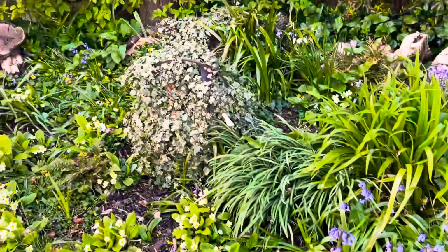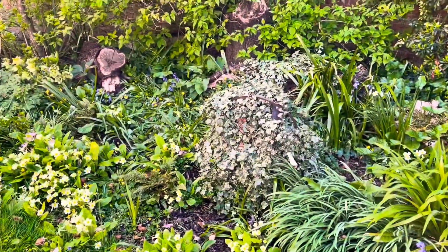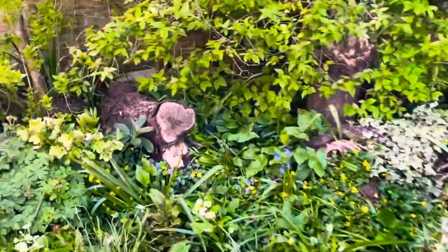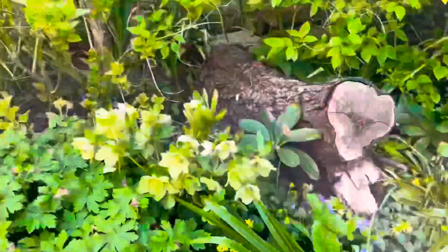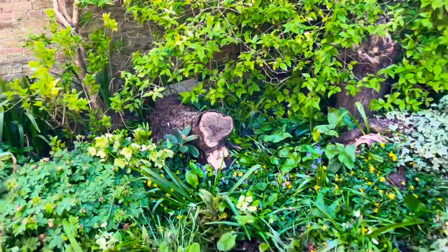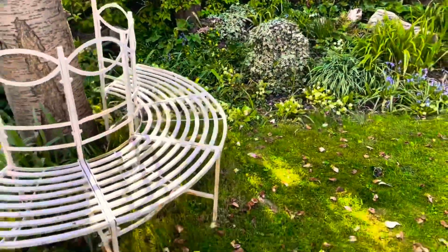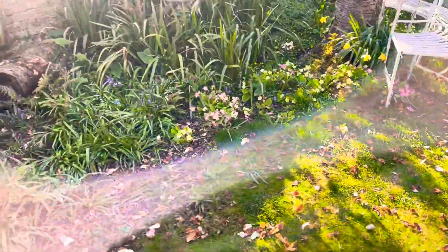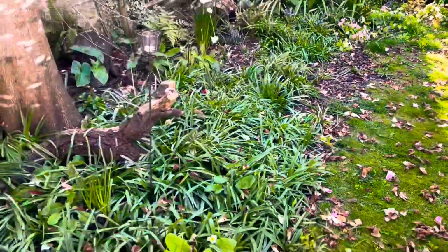But I basically let this bed do its thing for spring, and it's very pretty. There's all sorts of things in here. We've got some hellebores there, and basically there are a lot of weeds in here, but they're kind of pretty weeds, so we let them grow at the moment. And then, as you'll see from the rest of the video, when all of this has gone over, I might come back and show you when all of the bluebells are up so you can just compare.